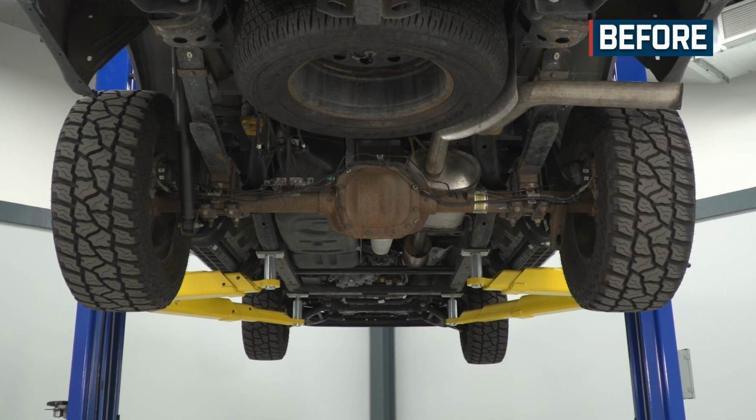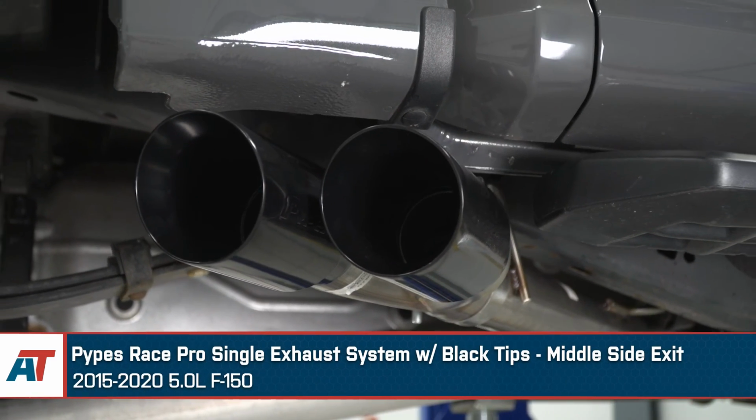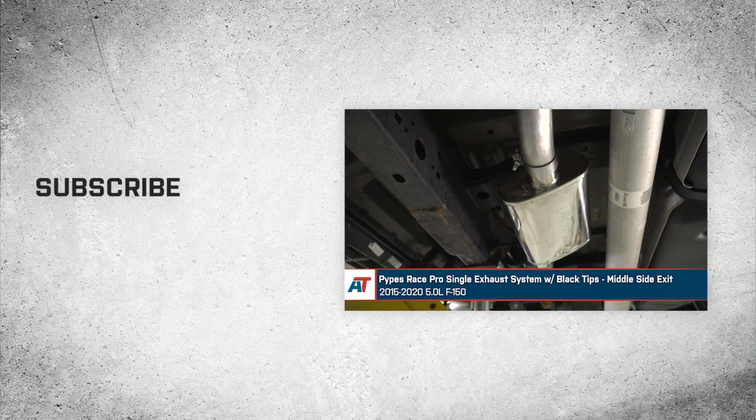And that wraps up our review and install of the Pypes Race Pro Single Exhaust System with black tips with the middle side exit for the 15 to 20 5-liter F-150.